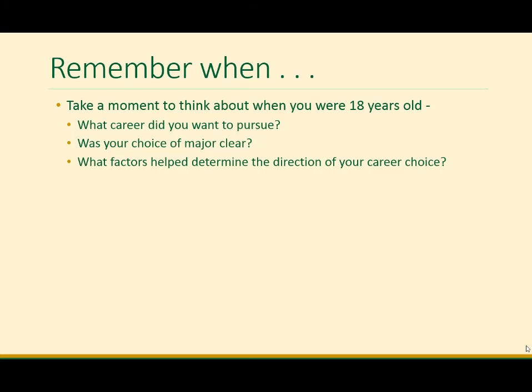Think about also, did you pursue an internship and how did that help you on your career path? These are all things that, when sharing them with students, become teachable moments when students can learn about the resources available to them and the questions to ask and how to really clarify their career choices.